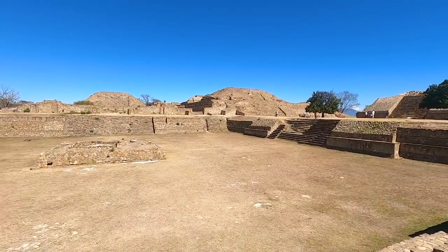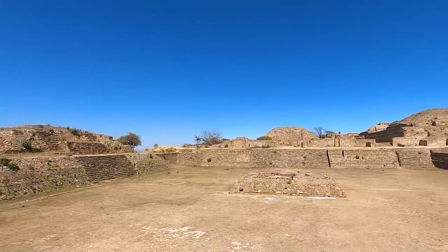It reminds us a bit of Teotihuacan near Mexico City, the ruins there, like a mini version of it, because it's all very flat. There's obviously no jungle and trees like the ones that we visited recently. From a lot of the places you can actually just see all of the pyramids already. It's pretty cool, everywhere you look you can see cool ruins.